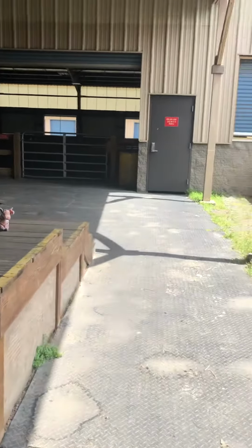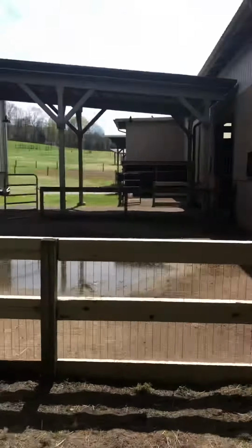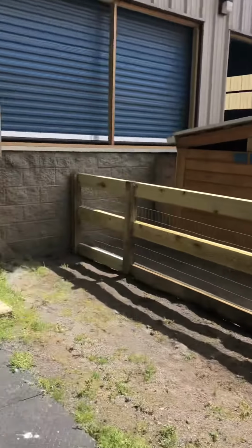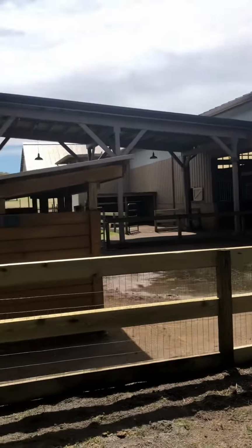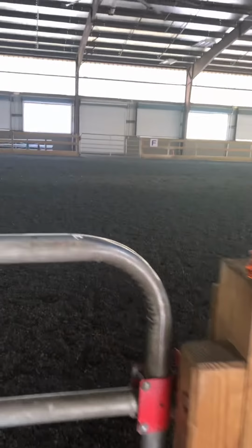All right, and then this is our indoor arena. Our minis pen over here. The minis are out in the fields right now. They come in at night. We're working to get their lake fixed, but we're gonna have to do a lot of digging to get that completely fixed. And here is our indoor arena.